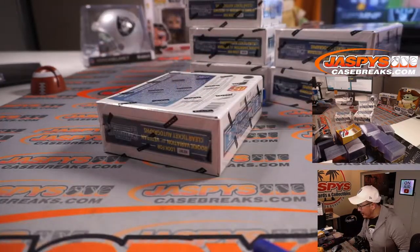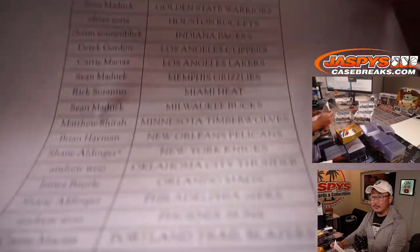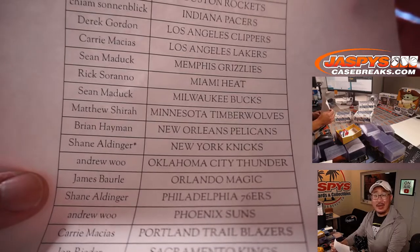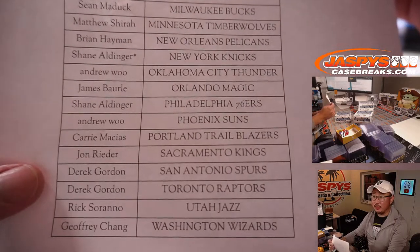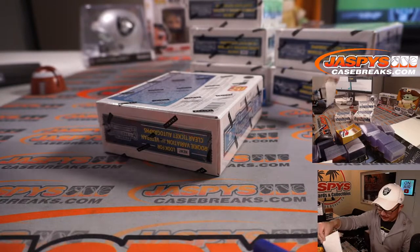So let's see what we got in here. Here's the final printout, hot off the presses. Thanks everybody for getting into the action. And it was Shane with the Knicks ended up with the official Last Spot Mojo. 70% of the time, Last Spot Mojo hits 100% of the time.